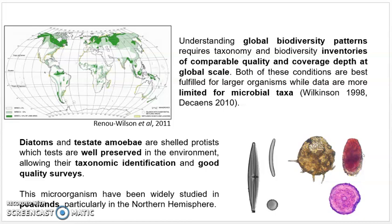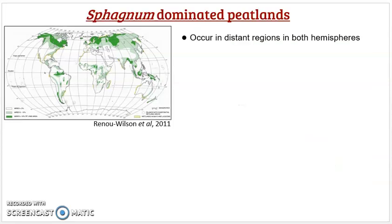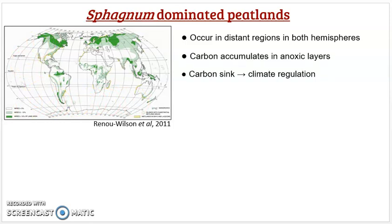These microorganisms have been widely studied in peatlands, particularly in the northern hemisphere. Peatlands represent between 50 to 70% of world wetlands, and the formation of this environment is influenced by climate and also by the topography of the area. That's why most of them occur in distant regions in both hemispheres. Peatlands can mitigate the effect of climate change because they play an important role in the global balance of greenhouse gases, taking CO2 from the atmosphere and dipping it into the soil.